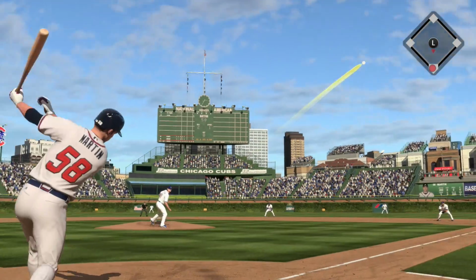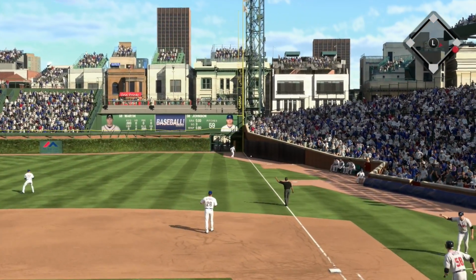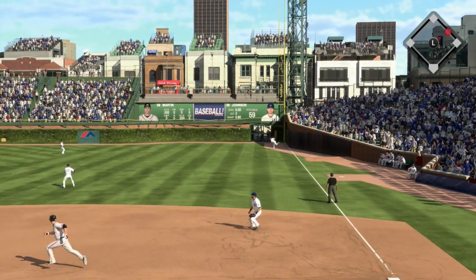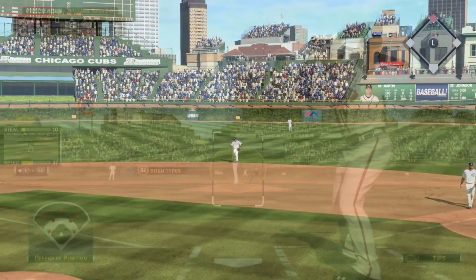Now top 6, Cody Martin leading things off. He's trying to help himself out. This is one down the line, and it's a fair ball. It'll roll into the corner there, picked up by the right fielder Kyle Waldorf. He'll get it in quickly, but Martin is into second base safely. He's got himself a lead-off double.